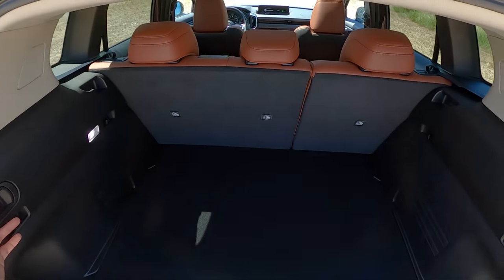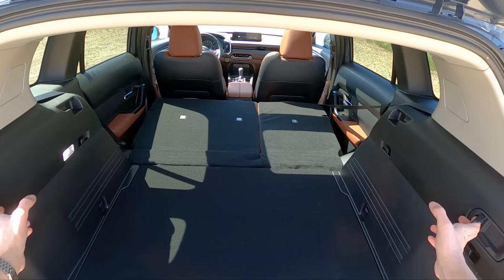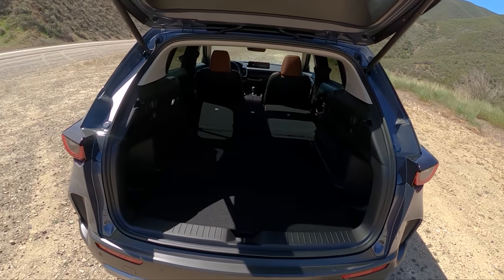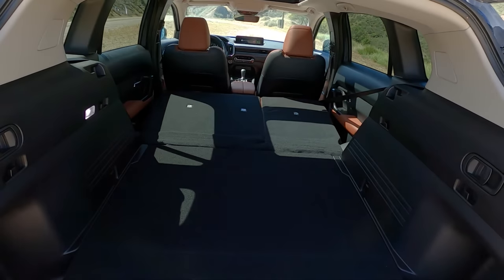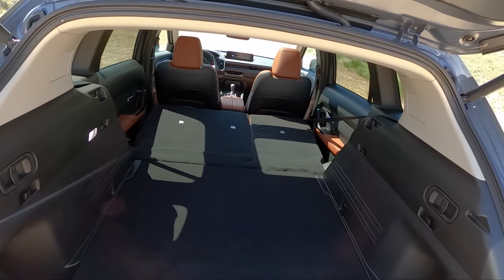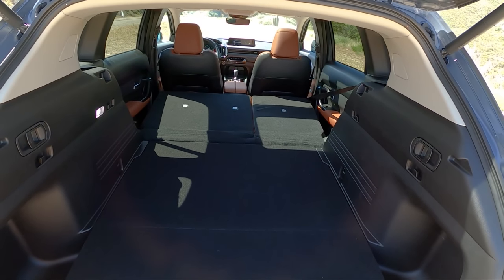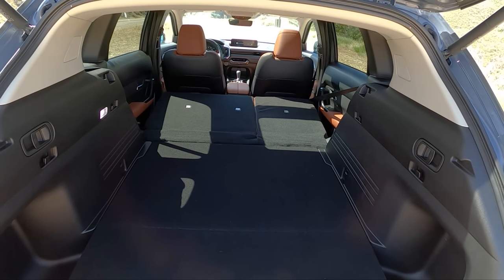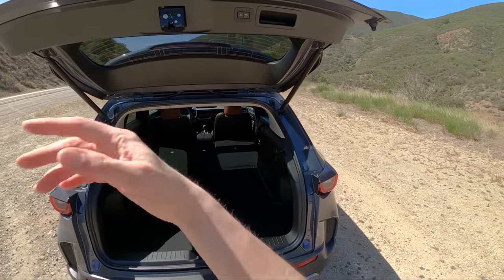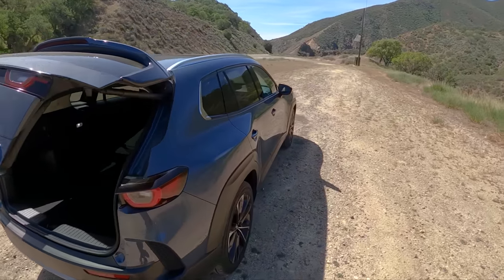You can fold down the rear seats flat just by pulling those levers, and look at the size of that cargo space. That is huge, very wagon-like in this CX-50, almost kind of a split between a wagon and an SUV. A little bit lower of a roof, but the width and the length of this cargo space is enormous. I love cars like this because that means I can just throw my mountain bike in the back without having to take the front tire off.